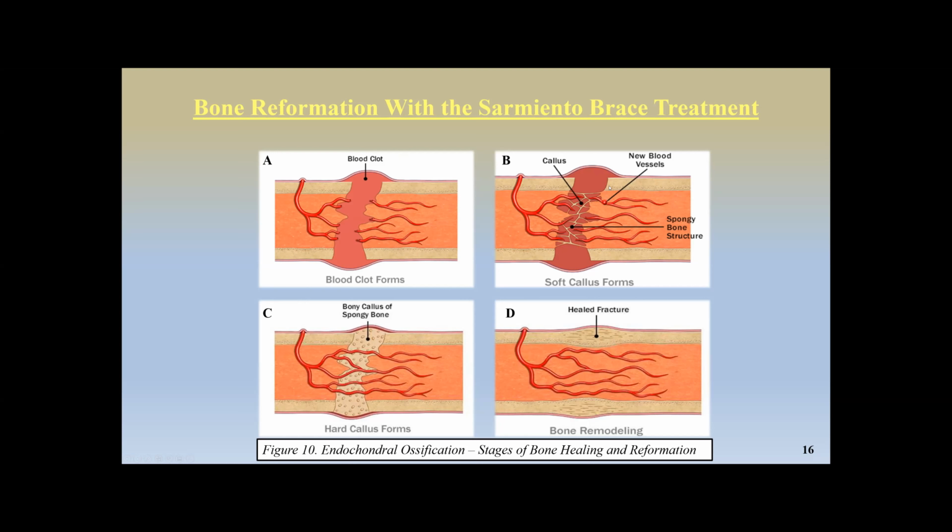And inside these calluses, you also have different cells, and these include osteoclasts, which are in charge of dissolving the bone fragments. You have osteoblasts, which create new bone, and you have osteocytes, which live inside the bone. And these calluses become spongy.